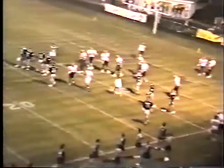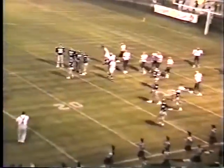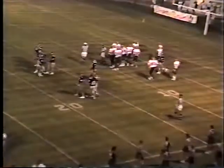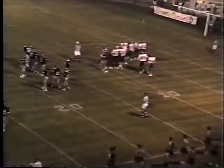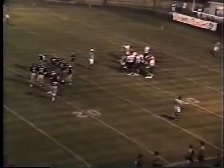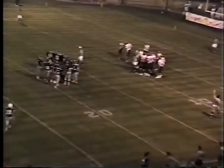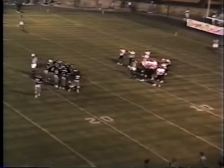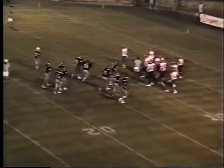Yoakum had the ball right on his fingertips and let it slip away, and it falls incomplete. That was another case of the receiver being screened a little bit there. Yoakum got behind the defense, but Kent Keith, the safety for Malvern, just got deep enough, got his hand up to screen the play, and broke Yoakum's concentration, and the ball fell incomplete.